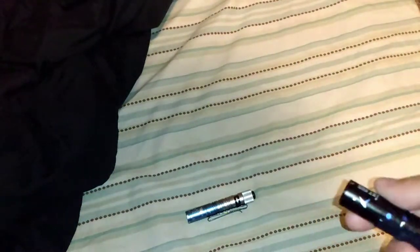Stardust, I believe it is. Stardust Edition. Always wanted this one, and it was a free giveaway after buying so much per the tier. Like you spend so much and you give a free gift. This was the free gift. The Olight i5T EOS. They do say these two are limited editions, but they don't have how many's made.